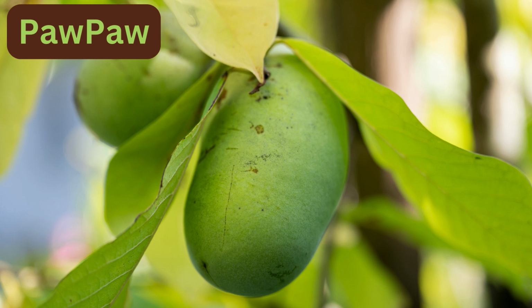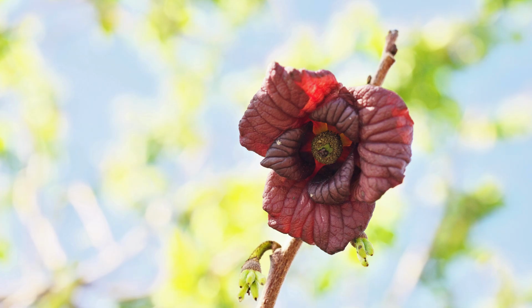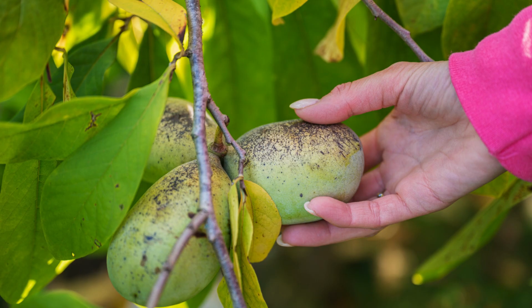Pawpaws are an extremely popular forage fruit, and in my home state of Kentucky, we call them Kentucky bananas. I had several growing wild on the farm. They are an understory tree that does well in dappled shade and can grow with just 3 to 4 hours of sun a day. You can spot them in the woods in the springtime by their interesting flowers that smell pretty bad. They are pollinated by flies and beetles.